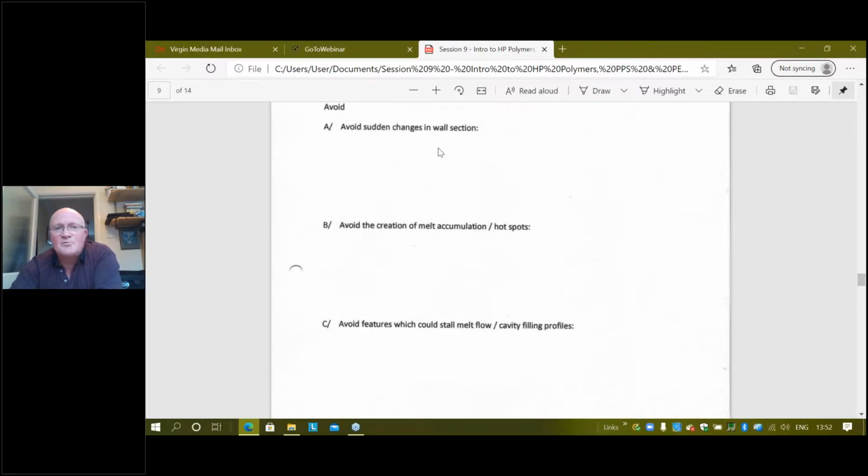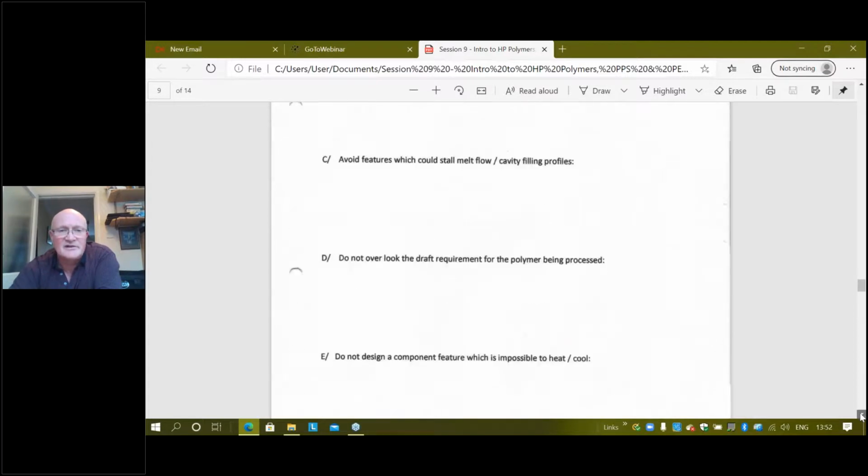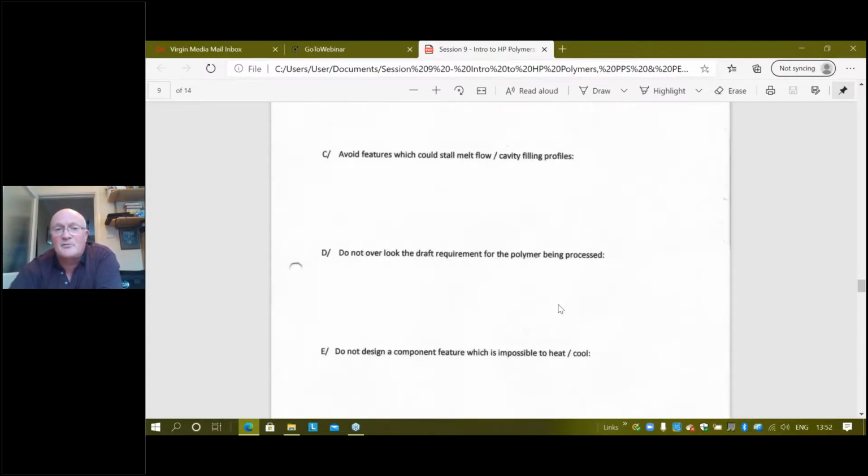Avoid sudden changes in wall section. Avoid the creation of melt accumulation or hotspots in the cavity or the mold tool. Avoid features which could stall a melt front. In other words, a shut-off detail a long way from the gate. So the polymer hits it, is thrown sideways, and stalls. Do not overlook the draft requirement for the polymer being processed. That's critical for a high-performance polymer.